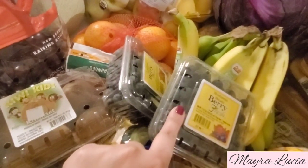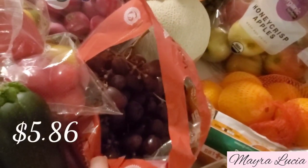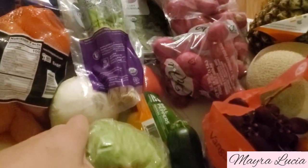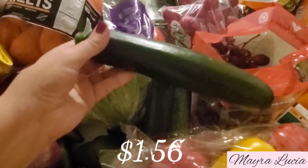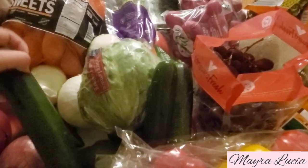What else do we have this with? Yogurt. So that's why I get 2 of these. And then here we have some seedless grapes. I have a lot of red bell peppers. I have 1, 2, and there's a 3rd bag back there. We eat a lot of bell peppers. And then we have some zucchini. Like I said, I'm gonna use these for a ratatouille dish.